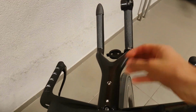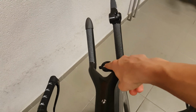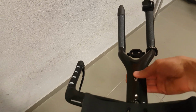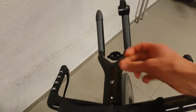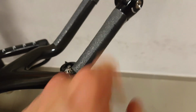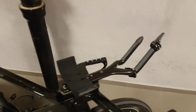One minor challenge with the mono extension is fitting a computer mount. A lot of people have been asking about this. This is a standard K-Edge TT mount. I don't think anything else will really work aside from rubber bands, but that's not too aesthetic and puts the Garmin, well, not where you can see it very well. This works just fine, even though there's a slight kink down in the extension. It grabs on that nicely.